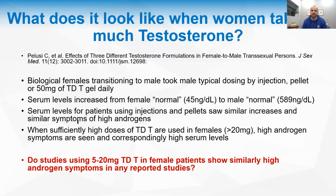What about in this study, if instead of using 50 milligrams, they had only used 5 or 10 or 20, because the saliva results would imply that that's too much testosterone for a man. So we know if we give those to a woman, you're going to get lots and lots of symptoms of facial hair growth and those types of things.